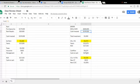Cash flow is $4,674. We have an infinite return. This says that, but it's not that, because we actually got 1,000 back. We didn't spend 1,000. Our cash on cash is infinite, but let's just say we spent 2,000 more and we're into it for 1,000 now, because we want to make it fun.